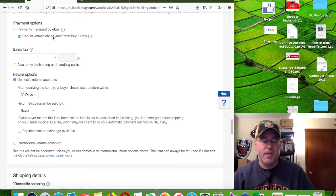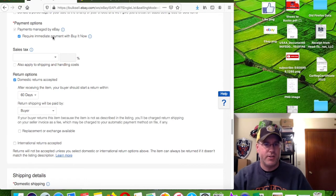I like to have immediate payment through Buy It Now. That's what we're going to be doing, a Buy It Now listing, not an auction listing. I prefer those over the auctions unless it's something that I'm really unsure of the price on, and I really want to try and maximize my profits on it. So most of the time I'm just going to do Buy It Now. And with that, I'm going to require immediate payment.